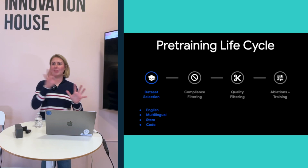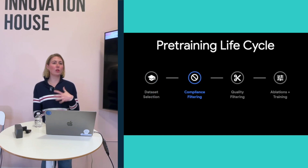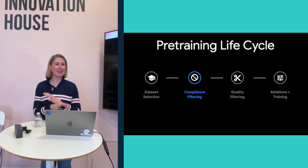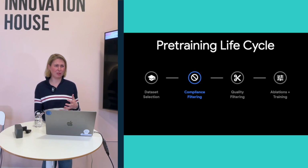Once we have a bunch of dataset sources, we sample from each of these sources to create a mixture. And from there, we try to improve the quality of our mixture. We start by first doing compliance filtering. When you work with an open source model that's not behind an API, we can't use any sort of safety filters. We can't protect or prevent harmful outputs. So our goal in building a safe model is to try to make sure that the model doesn't see harmful data from the get-go, so that it has a harder time learning to generate a harmful output.